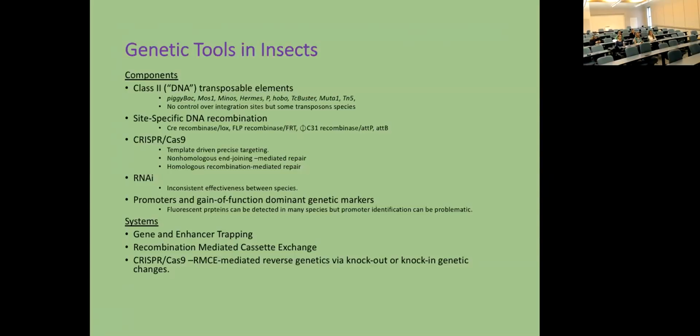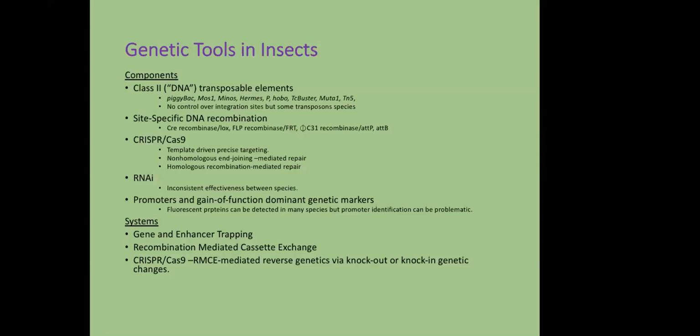And then last, promoters and gain of function dominant genetic markers. The dominant genetic markers have been around since the discovery and use of GFP and other fluorescent protein markers from the early to mid 1990s. But as these genetic technologies that are listed up there continue to grow, one of the problems we run into, not just in mosquitoes, but in other insects as well, is tissue-specific and temporal-specific promoters. And so even if you look at simple promoters like a synthetic promoter like 3xP3, which works well in Drosophila and some other species like mosquitoes, for example, for reasons unknown, it doesn't work in typical fruit flies. And so there's a greater emphasis coming on identifying specific promoters from specific species to work in a particular tissue.